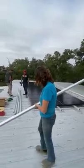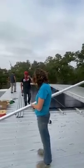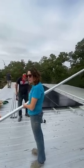Maybe I'll take some of these rails down that we're not going to use. All right. Are we fully installed? No, one more row. Okay. One more row to go. All right. Got 8 more.